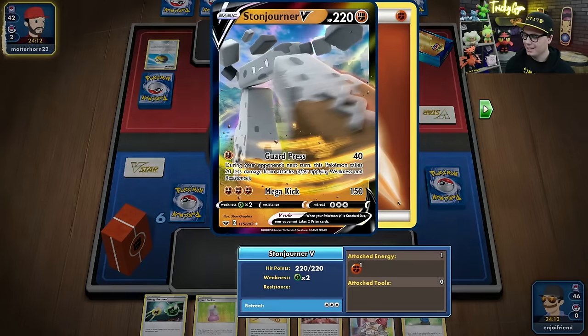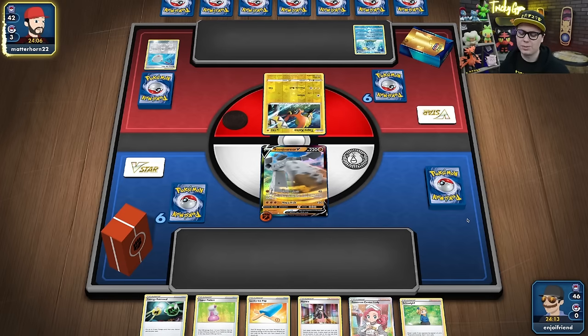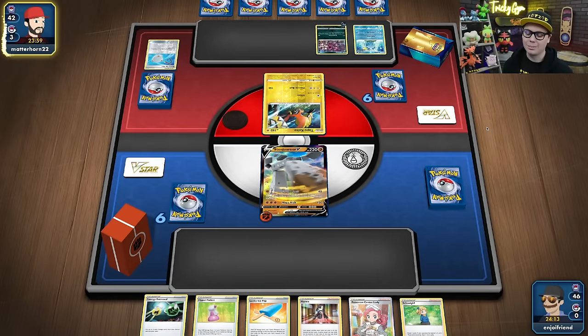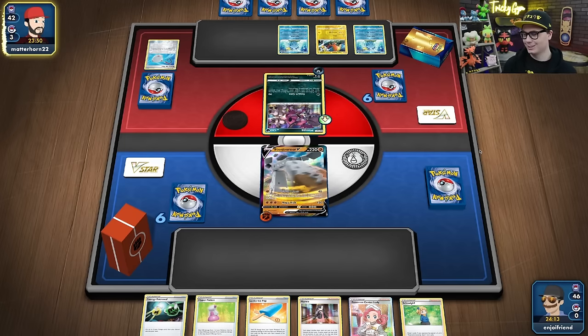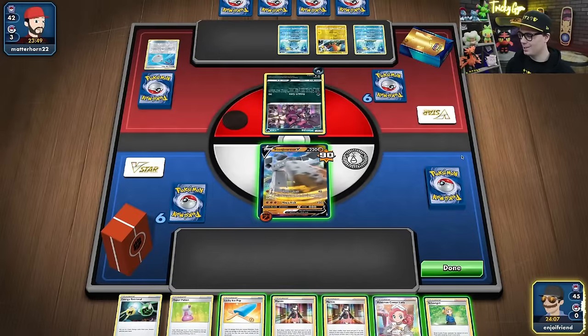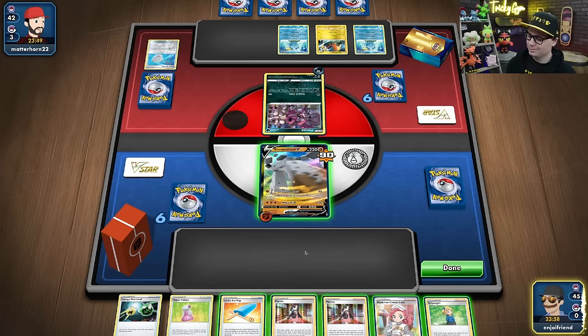And what's hilarious is that a few months ago, if you had asked people what the worst VMAX was, Stonjourner VMAX would have probably been voted one of the bottom 10 worst Pokémon VMAX of all time, right? But Stonjourner VMAX is actually kind of dope for real. It's doing its thing. Definitely would have been considered one of the worst VMAXs. But not anymore, friends. Not anymore. Really not trying to get dunked on or anything, that's for sure.